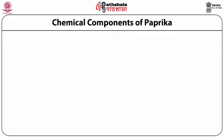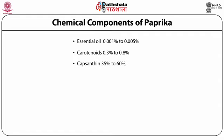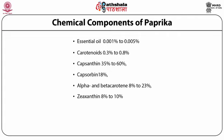Chemical components of paprika. Paprika has very slight essential oil from 0.001% to 0.005%. Paprika oleoresin is dark red with 8 lab, equivalent to 100 lab of freshly ground spice. Its reddish coloring matter is due to carotenoids and consists of 35 to 60% capsanthin, 18% capsaicin, 8 to 23% alpha and beta carotene, 8% to 10% zeaxanthin, 3% to 5% cryptoxanthin, and 8% to 10% lutein.